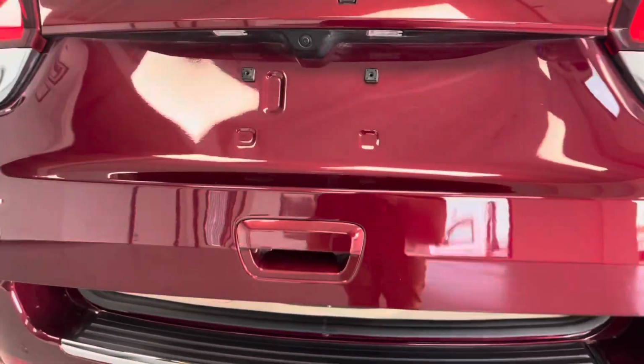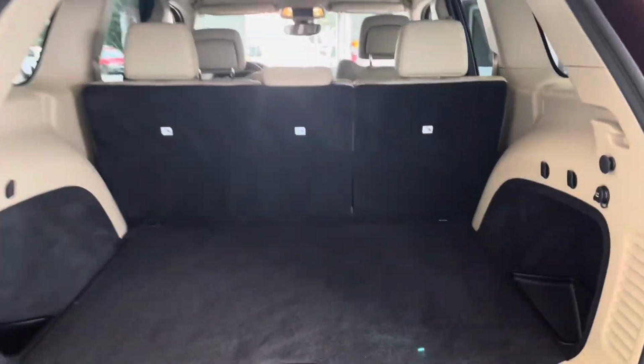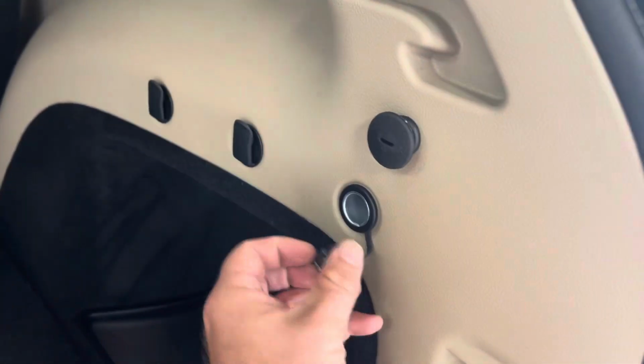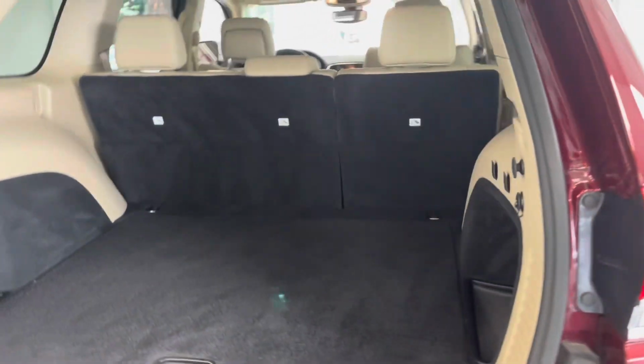Making our way to the lift gate here. It is an automatic lift gate assist. So I just hit that button, you stand back and watch that magic happen. Plenty of cargo space back here, guys. And you do have a 12 volt back here, so if you're tailgating or camping, or you're just on the road and you need to hook something up there via 12 volt, it's very convenient.